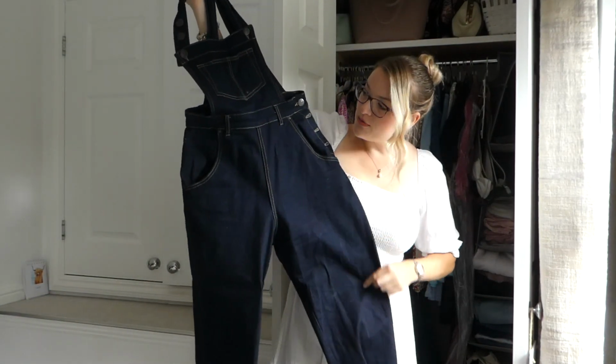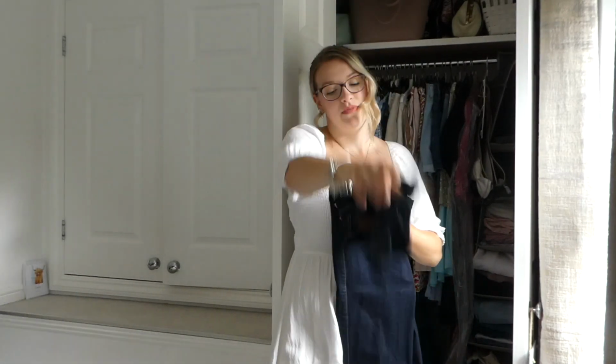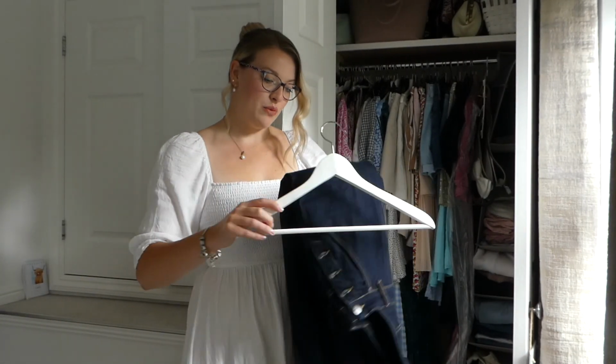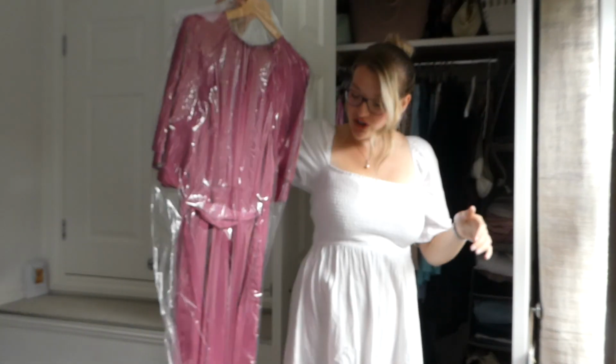They're like the 1950s style, they're from Hell Bunny. I absolutely love them, and I do wear them occasionally to vintage festivals that I go to, so they are staying in my wardrobe. I then have my graduation dress.